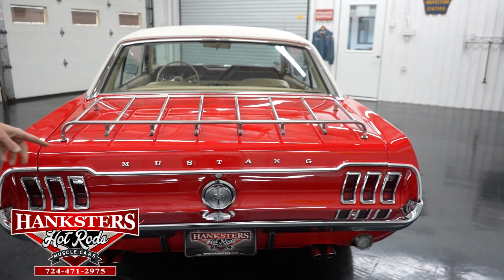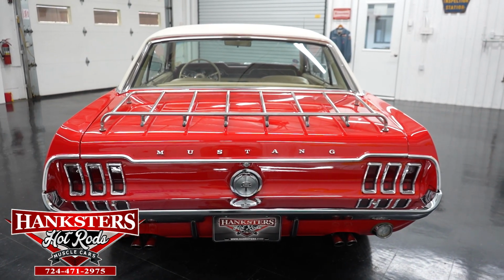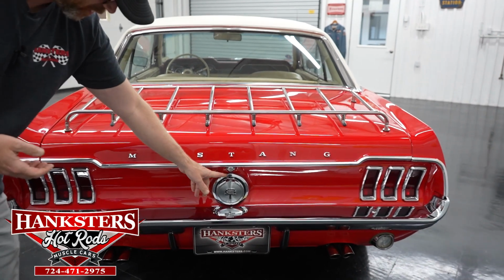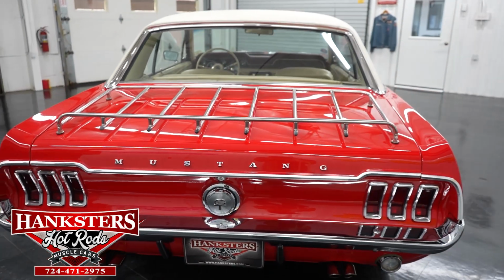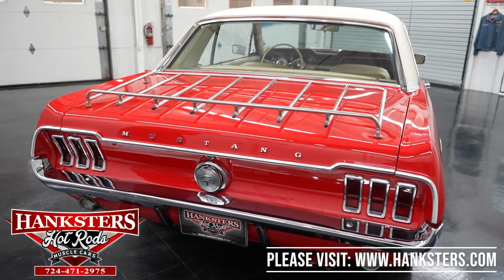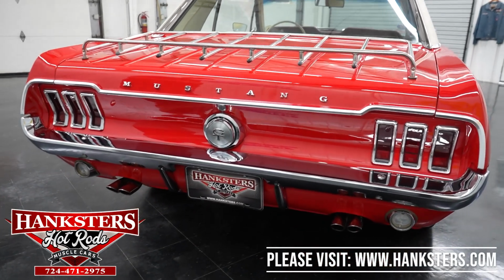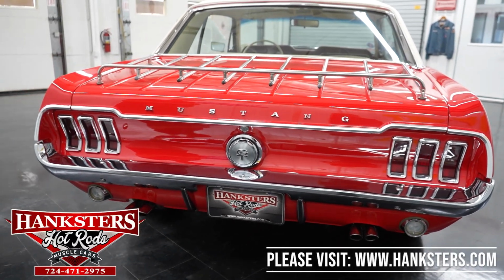You can see our Mustang badge across the back. Looks nice. All the letters nice and straight, of course. GT style fuel filler here. Very nice condition. Our rear bumper looks good on the Mustang. There's no pitting. It's really nice and straight, fits really well. And then finally down at the bottom we can see our reverse lights there in the rear valance. You can also see the dual exhaust, 2 tips on each side.